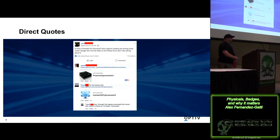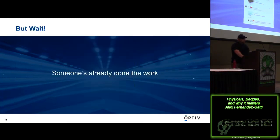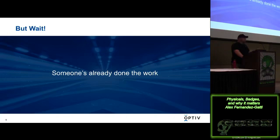And the information is still so limited that people were posting commonly available Proxmark GitHub links, making suggestions like using the Iceman repo for their Proxmark, which is the best one out there. However, it does not have any sort of core level functionality for actually doing anything involving iClass. So what do? Someone's already done the work for us.